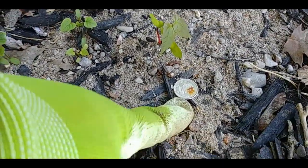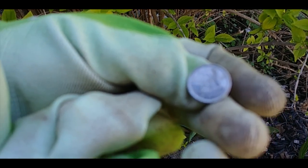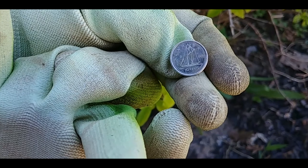Here's a little surface find. It's a modern dime with a rust spot right under the shrubbery. And I can't read the date right now because some perspiration just dripped into my eye and it's stinging like a beast. Maybe you can see the date.